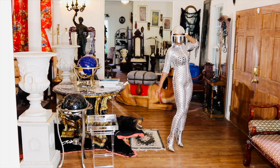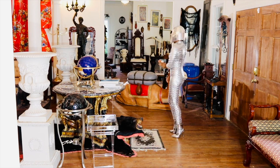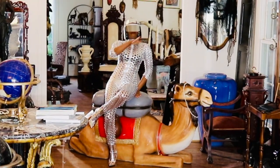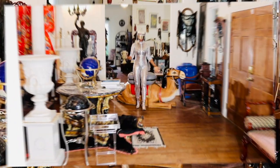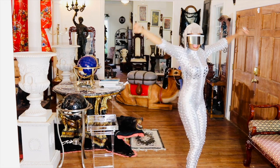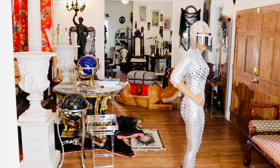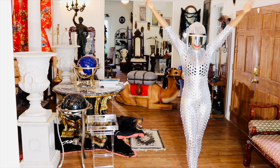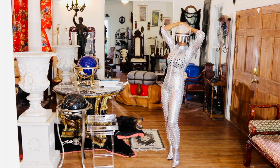Okay, so the whole thing is silver, and that's how I want it. So take a moment while I strike the pose. Is this a fabulous outfit for Halloween or what? And I love the fact that the jumpsuit snatches the body. I mean, look at how it snatches the body. Sort of like a Marvel comic sort of outfit.